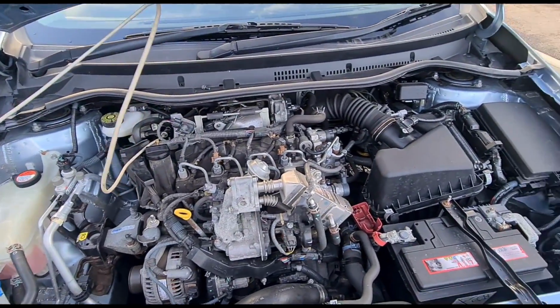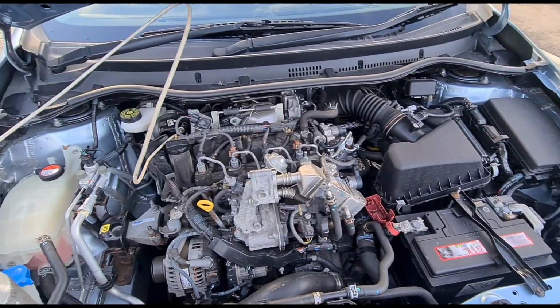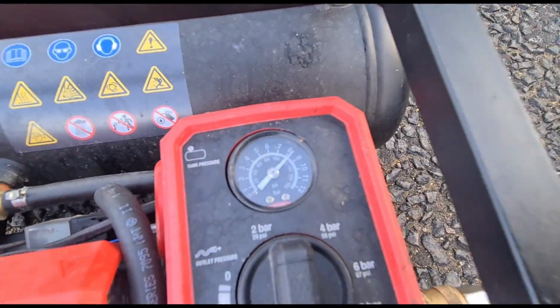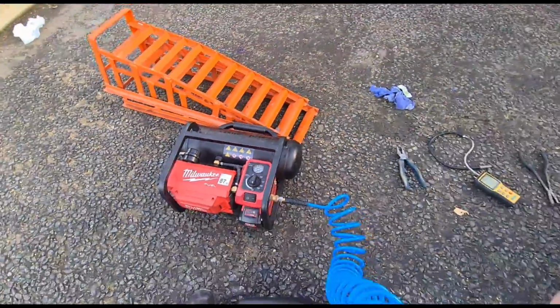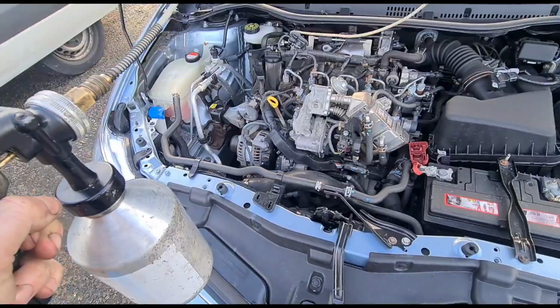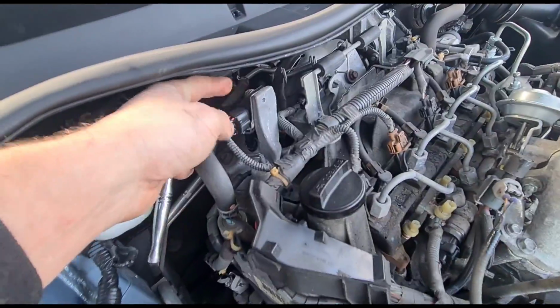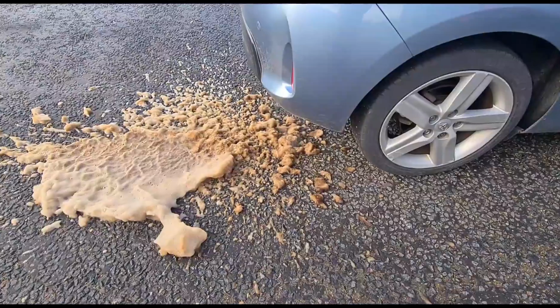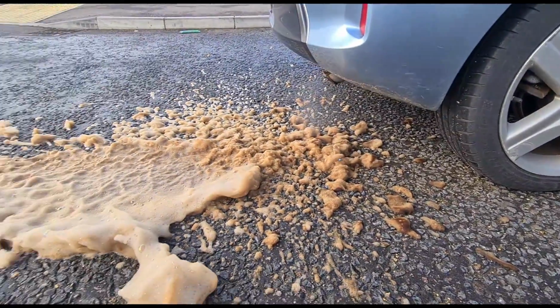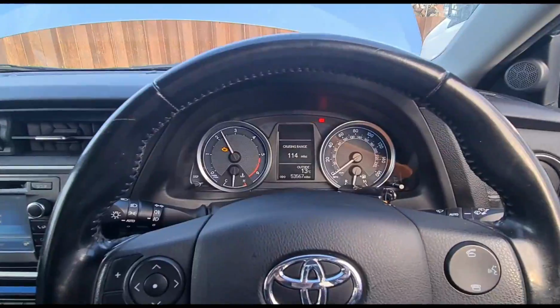Engine sounds nice on this. Sounds like a proper diesel. See there, we've got 130 psi pressure. Okay, so that's all attached back on now. You can see there, definitely a dirty DPF. Now we'll get back inside.